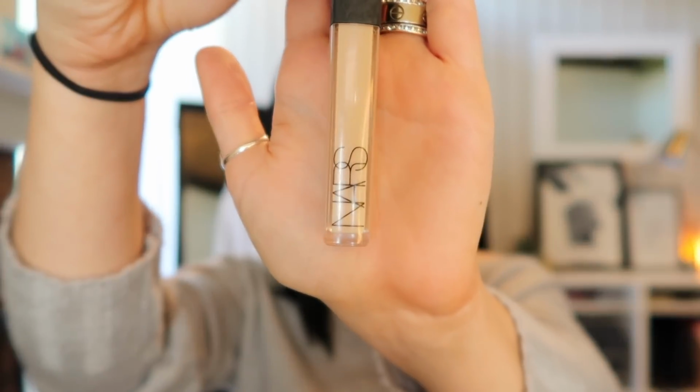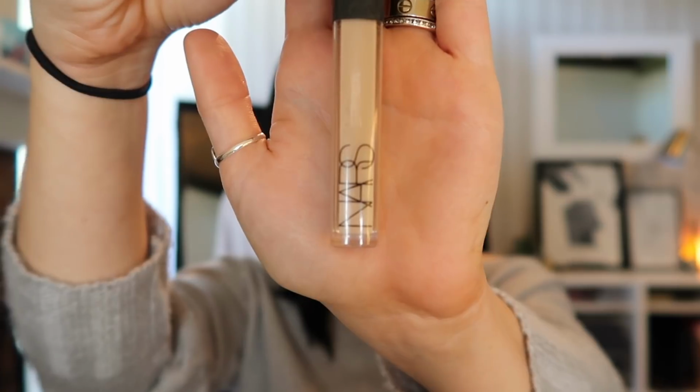So one of the non-drugstore products that we are going to be using in this video, I used it in my last video, is the NARS Creamy Concealer. I do really love this one. So we are going to use a little bit of this. I do use two concealers when I do my makeup.